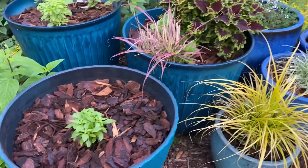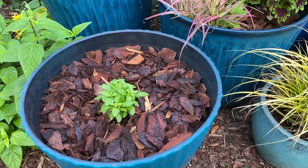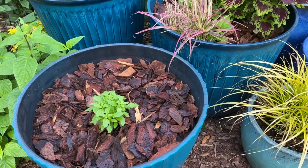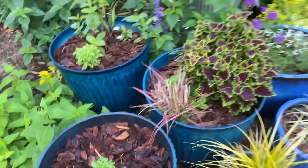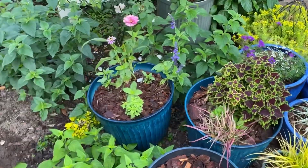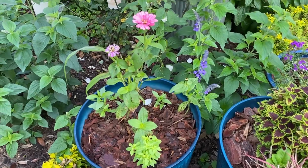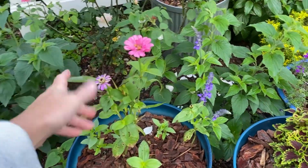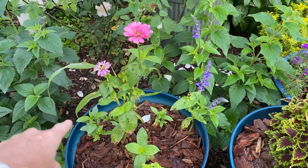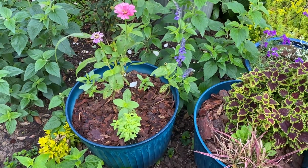I have given this little globe basil its very own pot because it got about 2 feet wide last year. So I'm hoping that it'll grow out. I've also got globe basil in this, and I've put some piddly. These pots are really piddly because the zinnias have been eaten to pieces, but I've got some Thai basil and then some kind of that grass in the back. So these look sad. Maybe they'll get better.